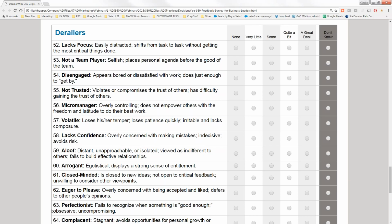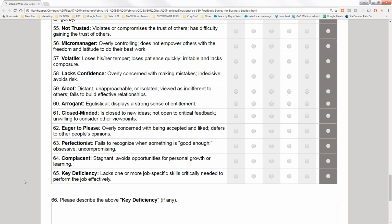Sometimes, and we'll show an example on our sample report here of another scenario, but really it gives you a better picture of what's going on. Most people don't score very high on these. We see sometimes some response in some of these areas, and they're not really a surprise to people when they go through it, but it really helps to balance and create a better theme or story around their feedback.